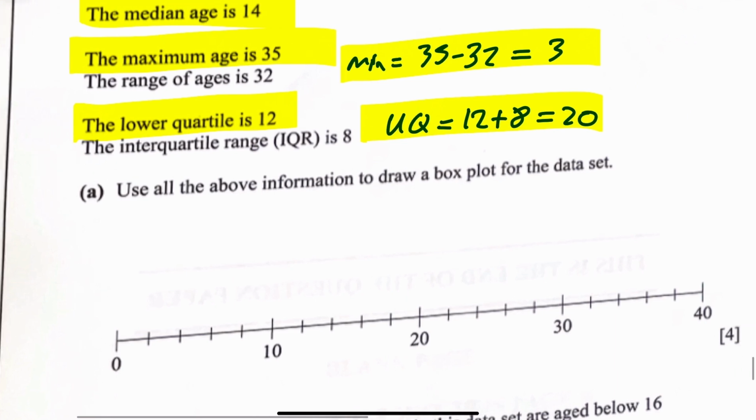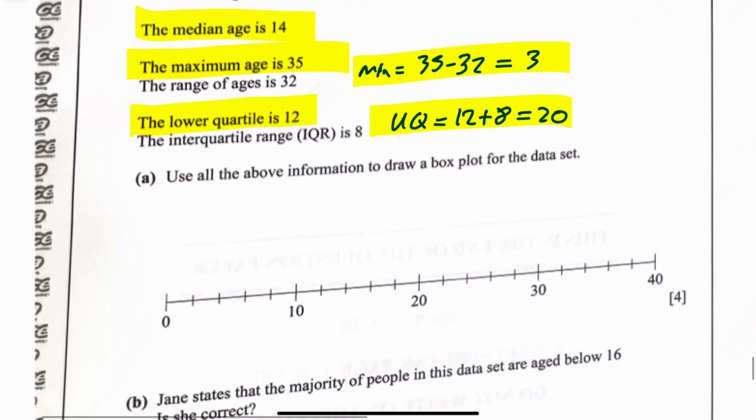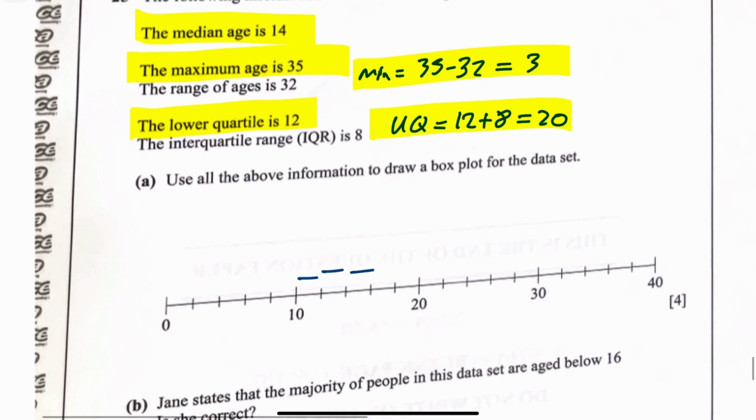Right. Use the above information to draw a box plot, first of all. So, median is 14. Each one of these wee dashes is worth 2, by the way. So 14 would be here. For your median and for all of your quartiles, you do a vertical line. Your lower quartile is 12, so another vertical line here. Using a ruler, don't do it like mine. And then your upper quartile is 20, so there's all the quartiles.